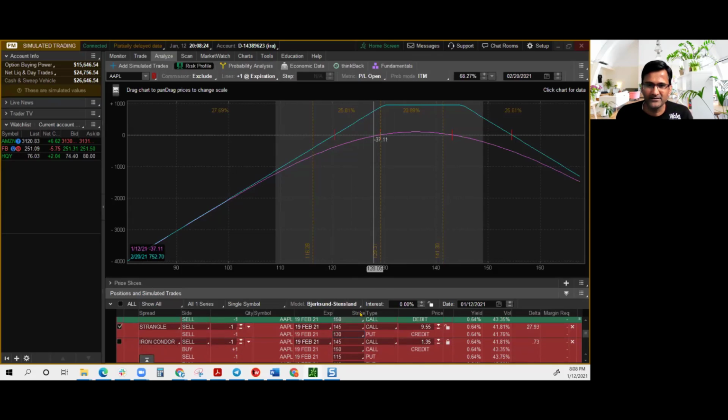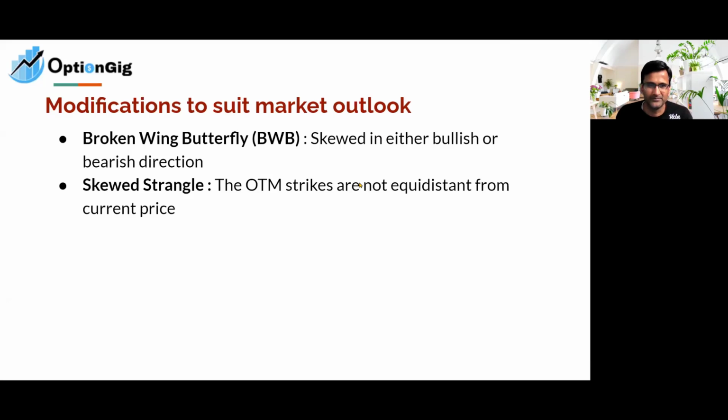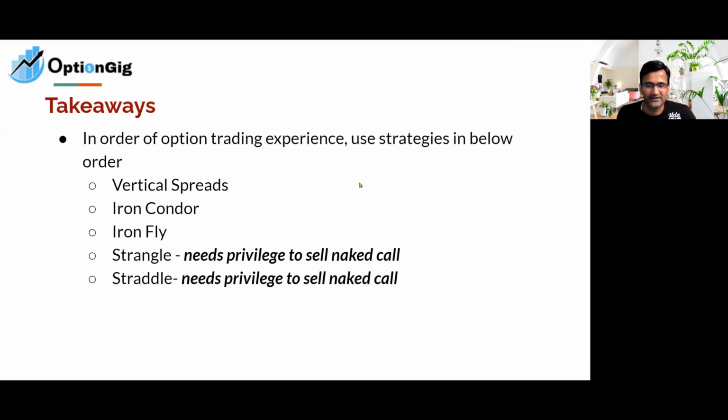Instead of bullish, if we were bearish, then we would have moved the call down. So that's it. I think this brings us to the end of today's session. A quick summary, in the order of option trading experience, use the strategies below. Again, if you are a complete newbie, just getting started, with a limited amount of privileges, stick to vertical spreads, call spreads, put spreads. As you gain more experience, move to Iron Condor, because Iron Condor gives the stock a lot more leeway to move before it starts to hurt you.